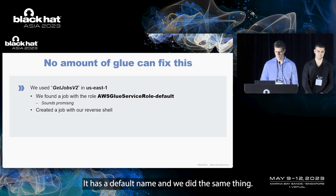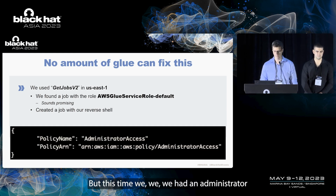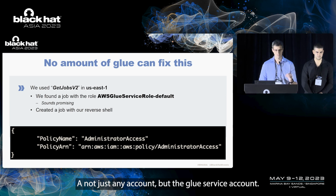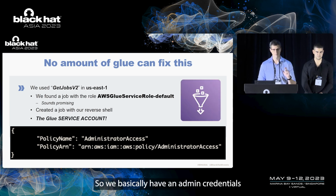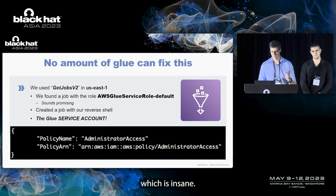And we did the same thing. We created a job, we uploaded the script, we ran the reverse shell. But this time, we had administrator access privileges on this account. Not just any account, but the Glue service account. So we basically have admin credentials in the account that the Glue service runs from, which is insane.